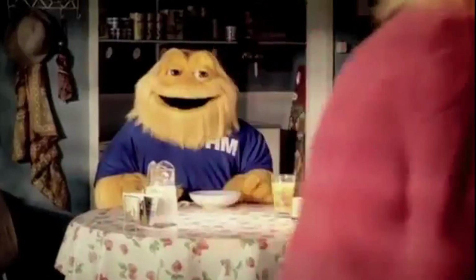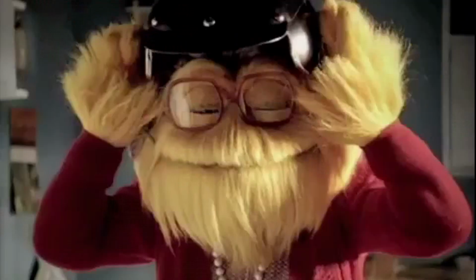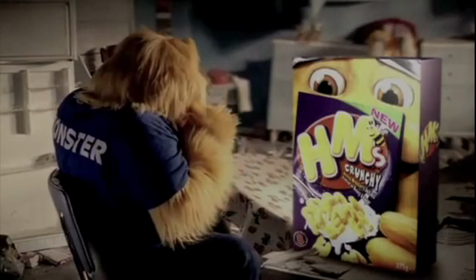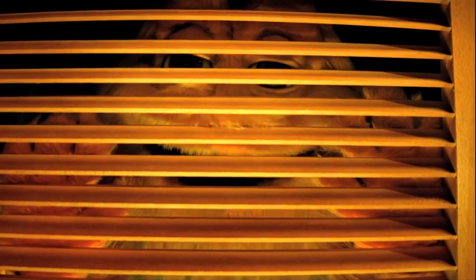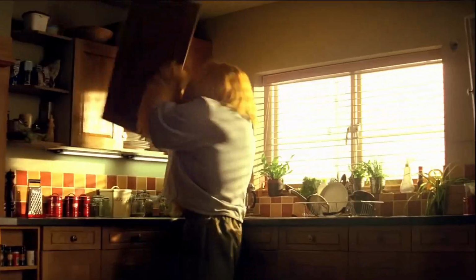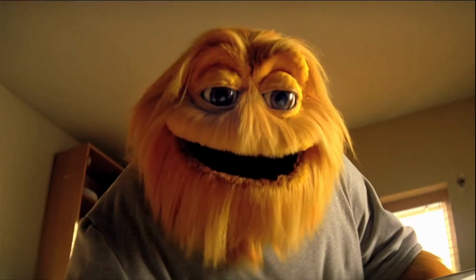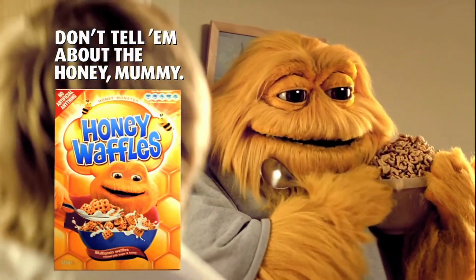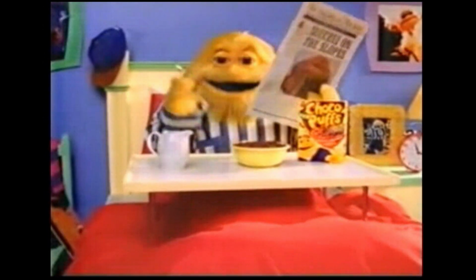This morning, Granny's going to give the Honey Monster a surprise. New HMs are toasted in honey and sugar to make them a little more crunchy. Crunchy sugared honey. Yummy. New HMs, careful, they're crunchy. I have to go to school now. Promise me you'll stay here until I get back, okay? Okay, Mommy. Honey! Honey waffles are delicious whole grain squares drenched in honey. Rusty, what have you done? Don't tell him about the honey, Mommy. Treat yourself to new crispy, crunchy, chocolatey Choco Puffs. Great news! Monster chocolate taste.